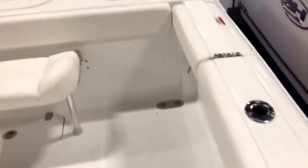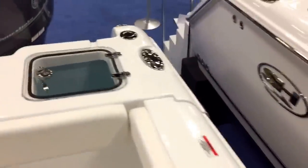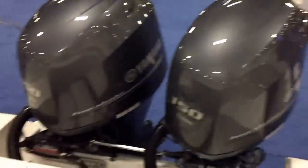So awesome boat, great value. Number one selling 25 Gamefish or 25 foot center console in the saltwater category.